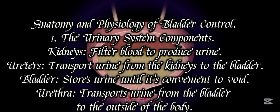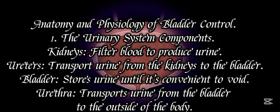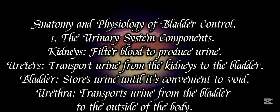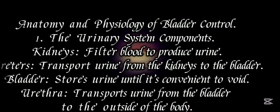Anatomy and physiology of bladder control. 1. The urinary system components. Kidneys filter blood to produce urine. Ureters transport urine from the kidneys to the bladder. Bladder stores urine until it's convenient to void. Urethra transports urine from the bladder to the outside of the body.